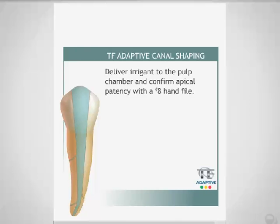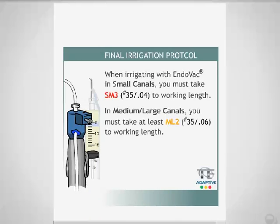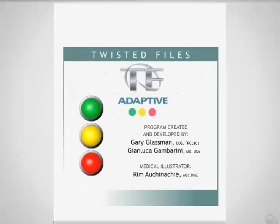Now, when irrigating with the EndoVac in small canals, because the micro cannula is 0.32 millimeters, you must take the SM3 to working length. And in medium large canals, you must take it to an ML2. That's the technique. Simple as can be. And simple is what we want.